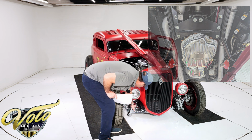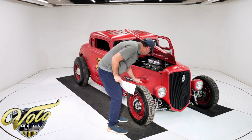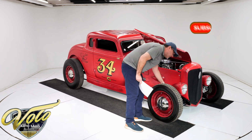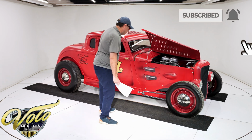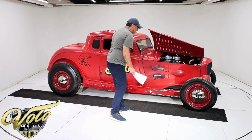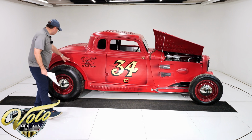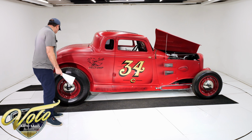That's some nice braided wires going up to the headlights. It has braided brake hose that goes right into the frame, disc brakes up front, drum in back, chrome trailing arms here, all the chrome tubular steering. In back is a 4-link system with tubular control arms, coilover adjustable gas shocks.